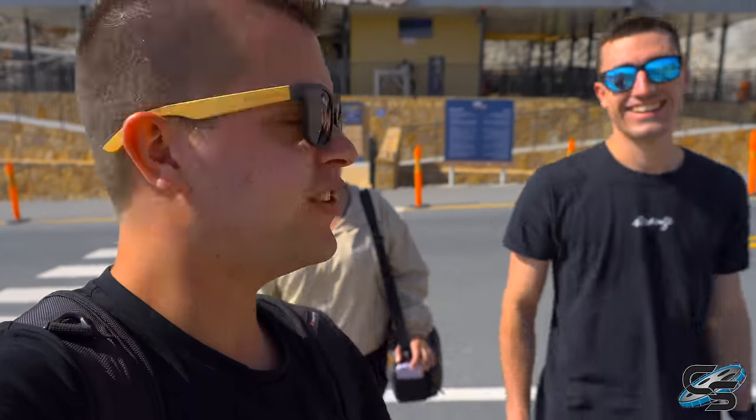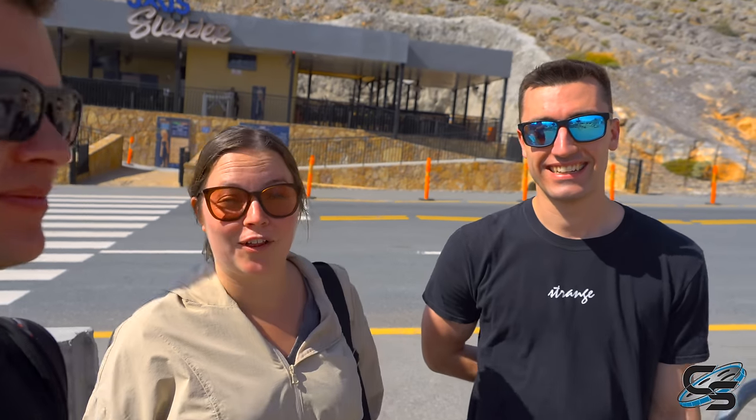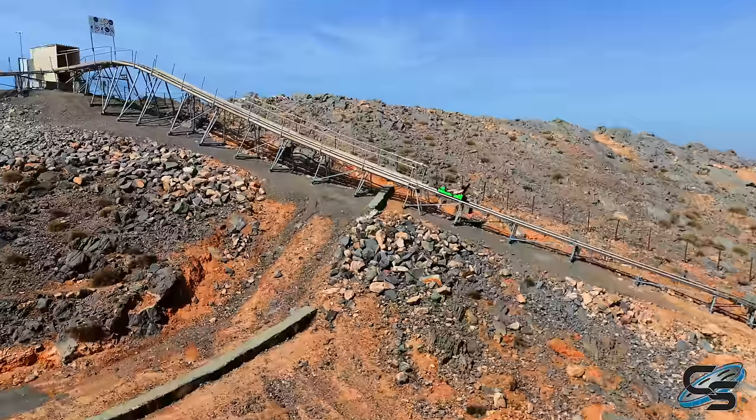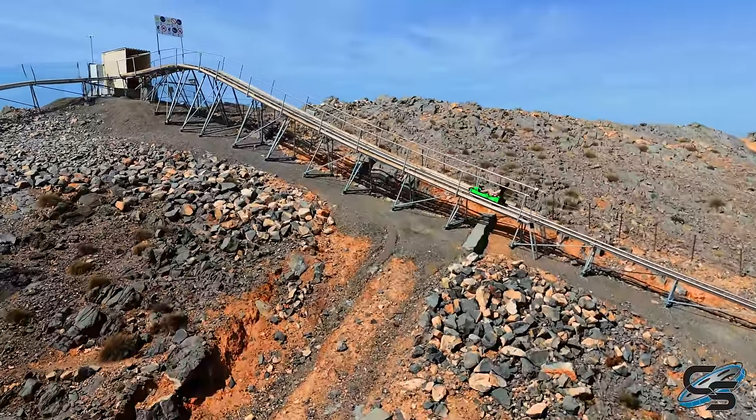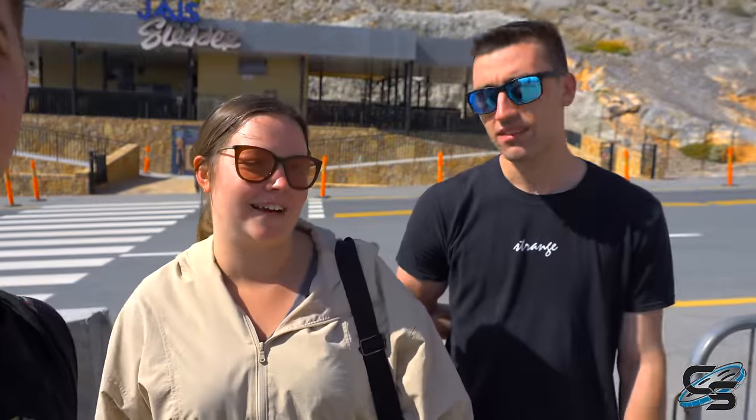All right, we just got off the Jais Sledder and that was pretty good. It's a 10 minute long experience, so very long. It was like 3 lift hills. I liked the last lift because it was a bit faster, but it auto-braked itself. We didn't use the brakes. I didn't use the brakes, no, but it slowed itself down. It was like, chill out.